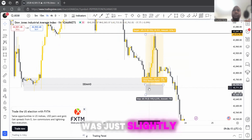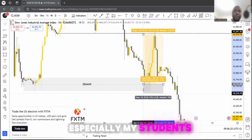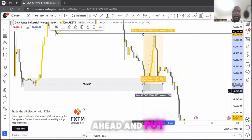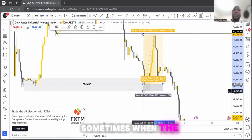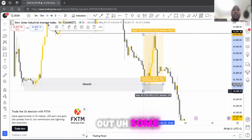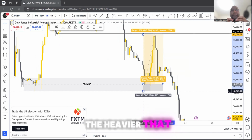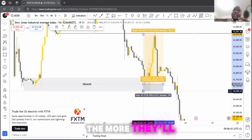My stop loss was just slightly below the zone. I've seen some of my traders, especially my students, go ahead and put their take profit. Sometimes when the market really presses in, it kicks you out. Some zones will press in. It's like in a jumping castle: the heavier that individual is, the more they'll press in, but the higher they will go. The less heavy ones will just bounce, but not so high as the one who's heavier. The very same thing on the market.